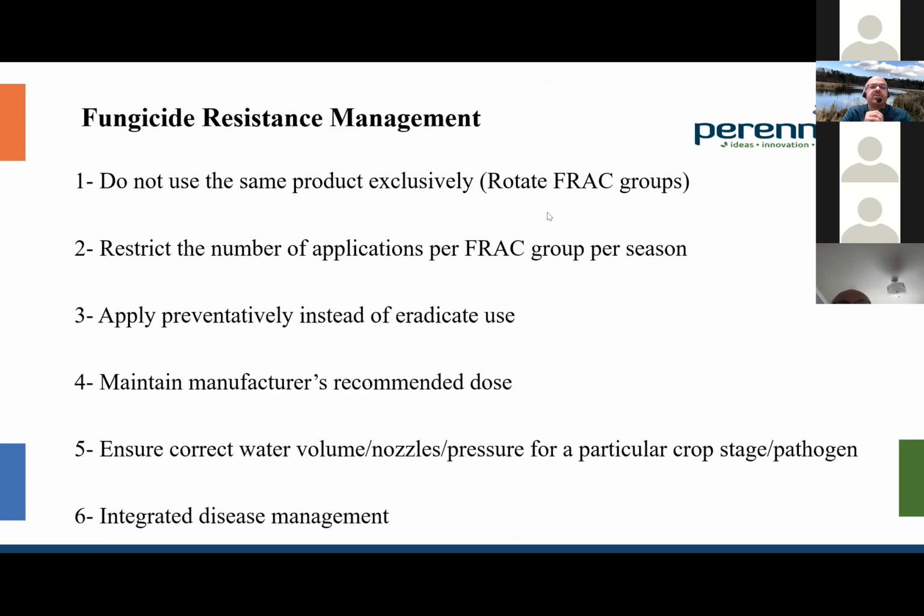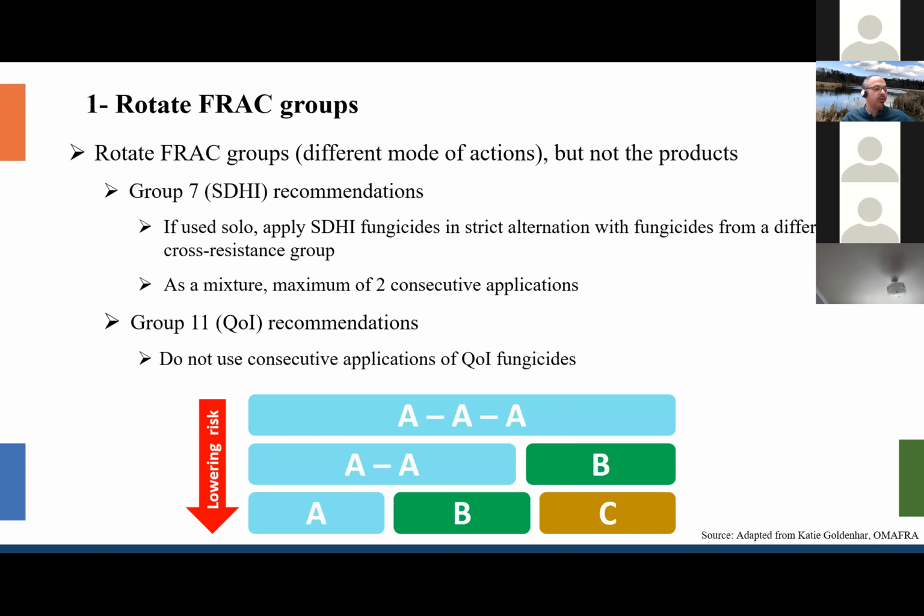Regarding fungicide resistance management, the Fungicide Resistance Action Committee recommends the following points. First one is, do not use the same product exclusively. So we should rotate FRAC groups. Restrict the number of applications per FRAC group per season. Apply preventatively instead of eradicative use of the fungicides. Maintain the manufacturer's recommended dose. Ensure correct water volume, so the sprayer should be well calibrated when you are applying the fungicide, and then integrated disease management. I will come back to them one by one now.